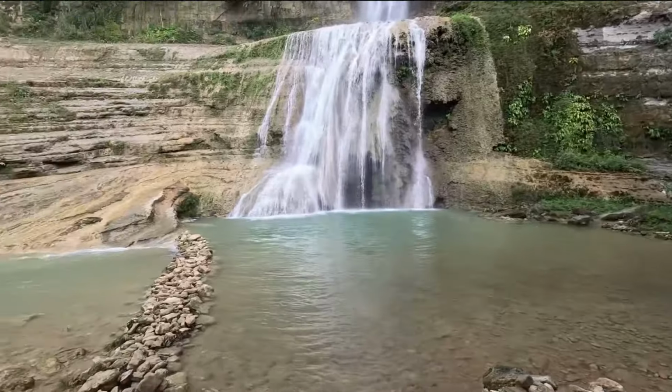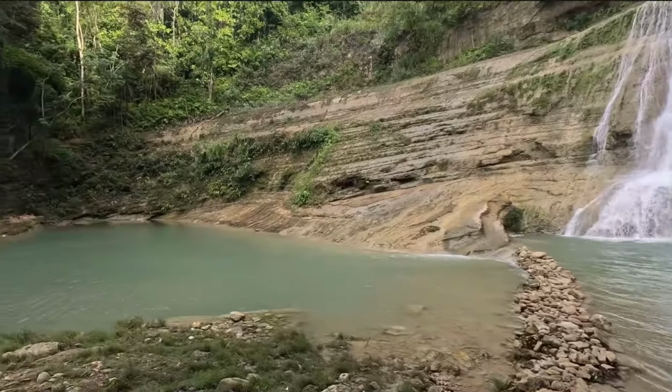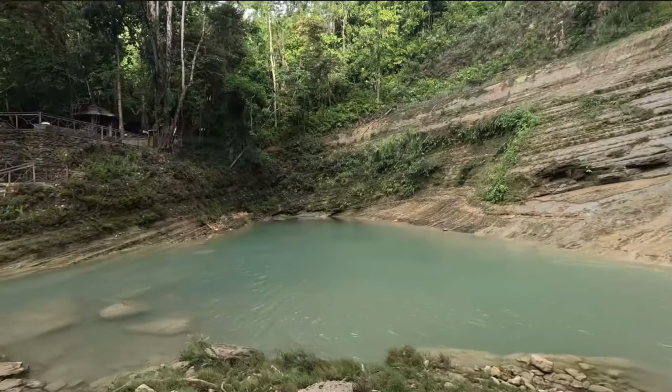All right, I may have to do a voiceover, but we'll try it. The falls are really loud. We're at the Conemaugh Falls, and it's pretty freaking awesome, I gotta say.